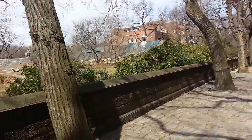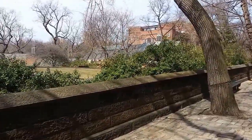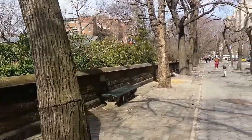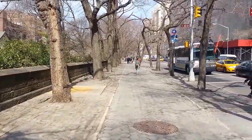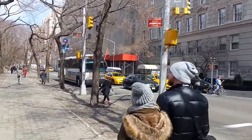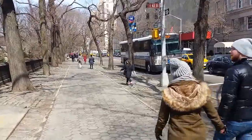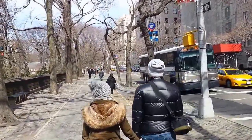But anyway, there are so many different things to tell you about in Manhattan that many times I do all my videos in Central Park where I don't actually get out and talk about other places that I visit. And that's one of the reasons why I wanted to make this video here, to show you a different area of Manhattan. This is the Fifth Avenue area. It's a very ritzy, expensive area, but it's a nice place to see and visit.